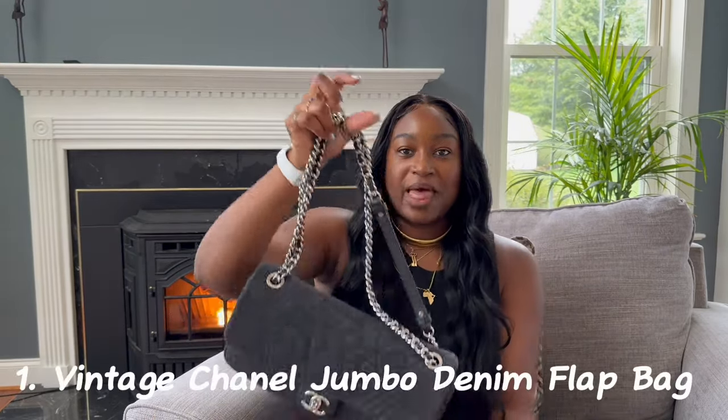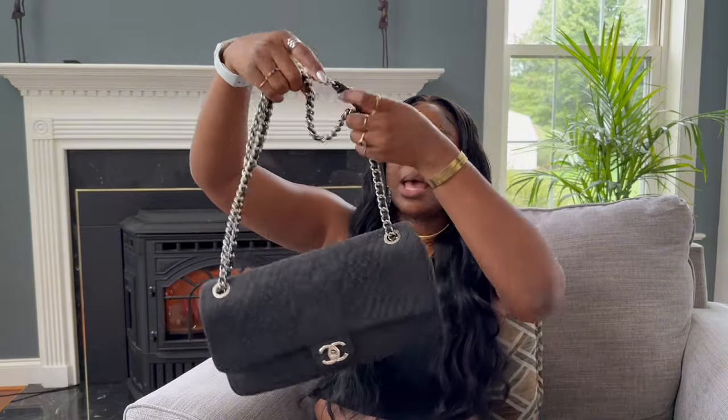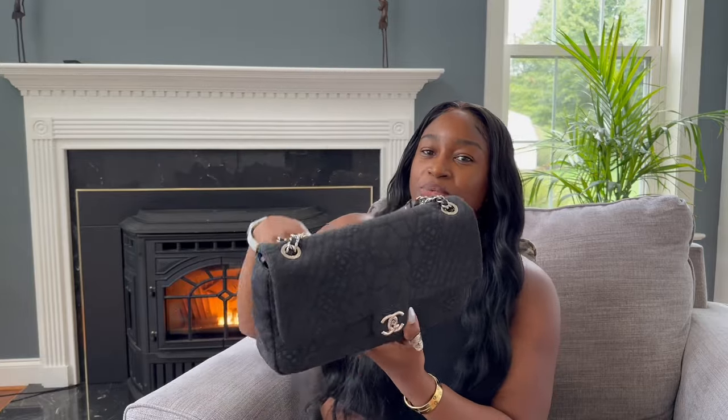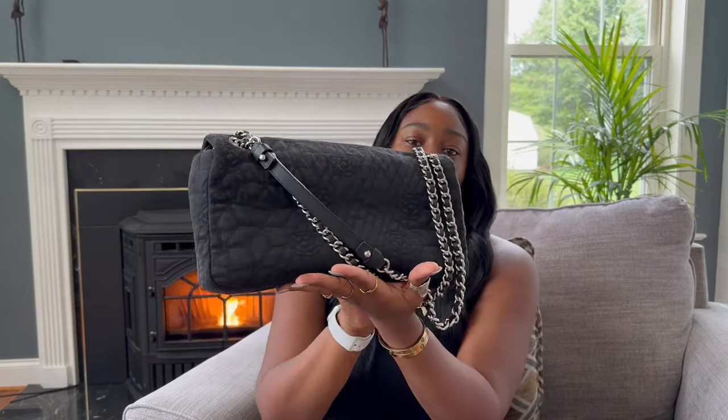So anyway, the first bag that I would repurchase in a heartbeat, if I were to lose my collection, if I decided to start over my collection, would be my Chanel denim flap. And this is in the large size. I love this bag. I did a review on it, but I'm gonna do an updated review because I don't think I touched on everything that I think you guys want to know about this bag.